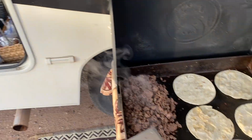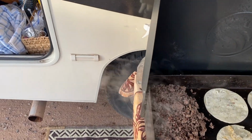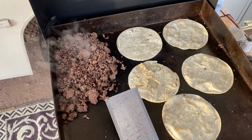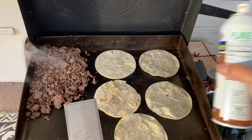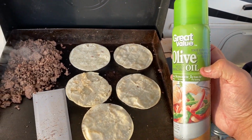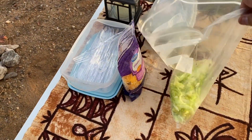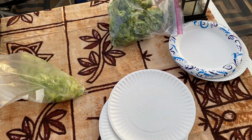You can use, this is a pound of ground beef. And I put some chili powder on there and some salt, or a garlic salt, it's good. Did my tortillas with coconut oil. Use some coconut oil for my tortillas. But I also have some olive oil here that's good too. You can use that. And then we got our fixins over here. Got the shredded lettuce, the shredded cheese, and our plates, and we're good.